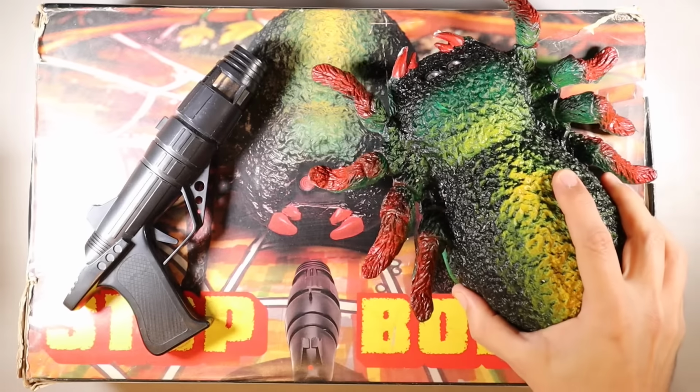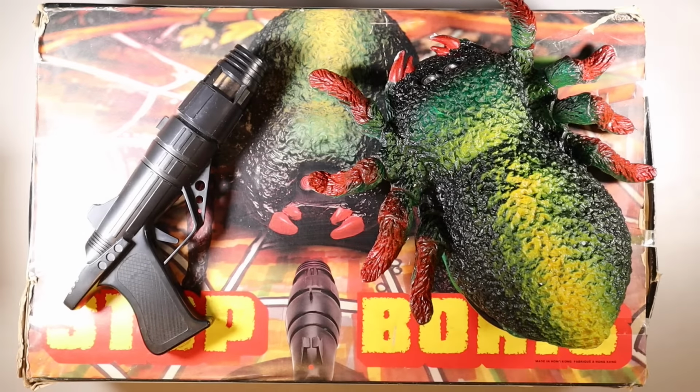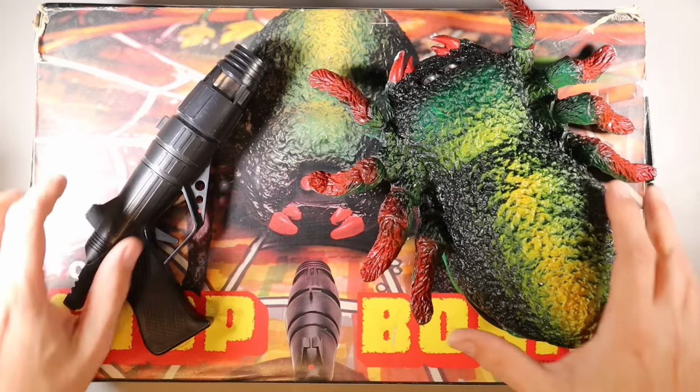So on today's Retro Tech Repair, we're going to be trying to fix my Corgi Stop Boris that I bought as spares or repair on eBay.